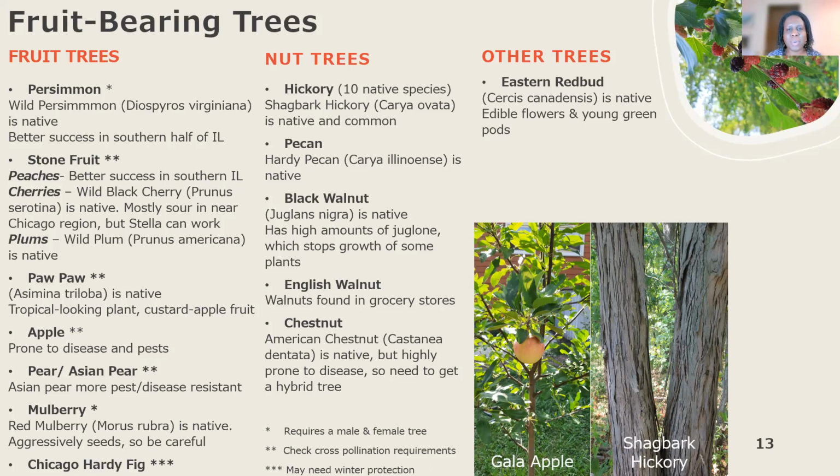But it can do well in our area. So then, going back to both the persimmon as well as the mulberry, one thing to note for both of those is that they require both a male and a female tree in order for the female tree to set fruit. And for your stone fruit, your pawpaws, your apple, your pear, and Asian pear, you definitely want to check the cross-pollination requirements on those, because in some cases you'll have self-pollinating varieties where you'll only need the one tree, but in many cases they do require another variety to cross-pollinate with, so you need two trees of different varieties.